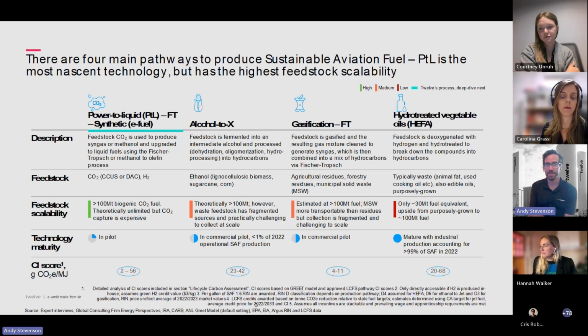So instead of thinking that we need to buy all the sustainable aviation fuel, one way to look at it would be to focus on scaling each of these pathways and addressing the barriers that exist to each of them reaching a significant scale, because we are definitely going to need all of them.